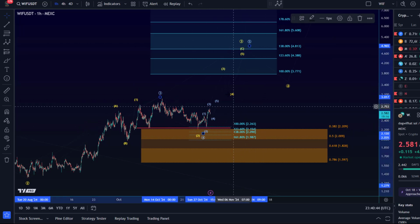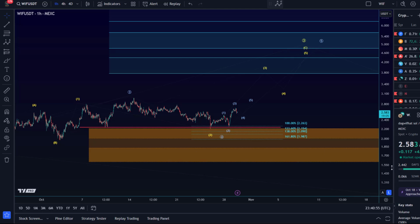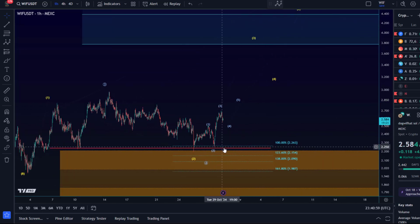I'm just labeling here the potential of a first 5-wave move up from the low. That is how a 5-wave move would look. I would need to see, first of all, the last swing low hold. Any break below the last swing low would invalidate the idea that we've bottomed. That would mean it needs to hold above 224.